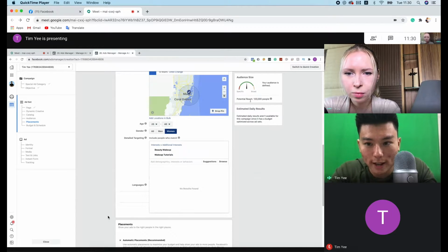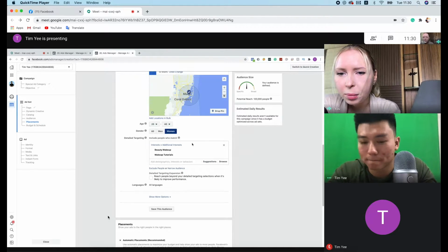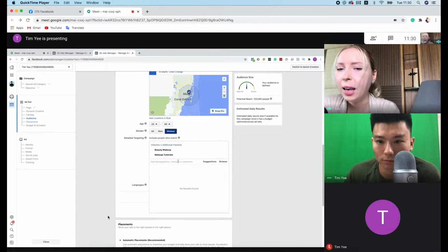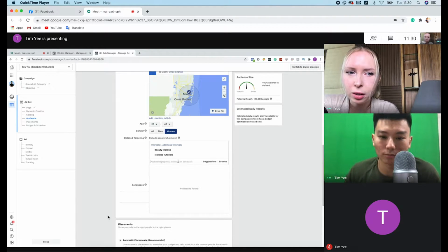On the top right hand corner, you'll see the potential reach. These are the amount of people that you're reaching. Once we enter this interest, does it mean anyone else will not be included? So only the people who are interested in makeup will be reached? Anybody who has the interest of beauty, makeup and makeup tutorials will be reached. Correct. Okay.